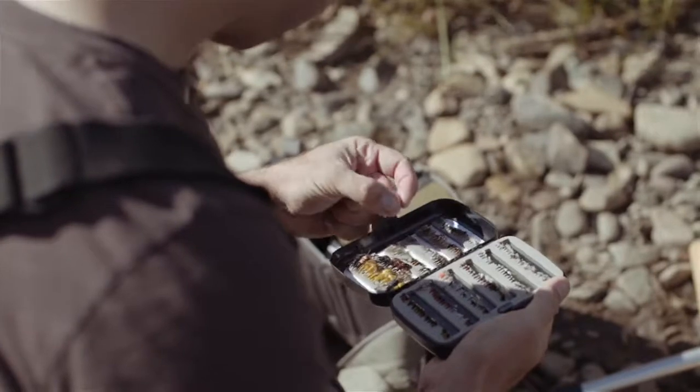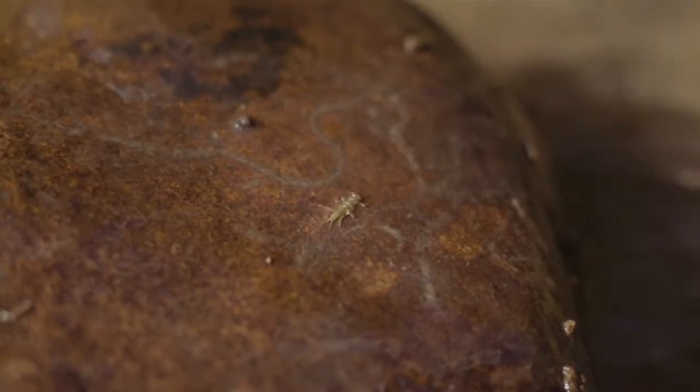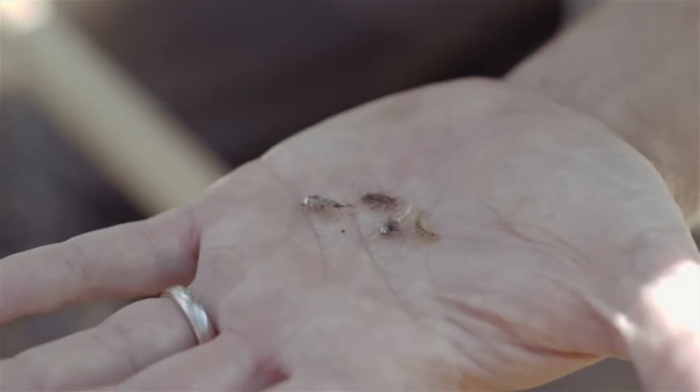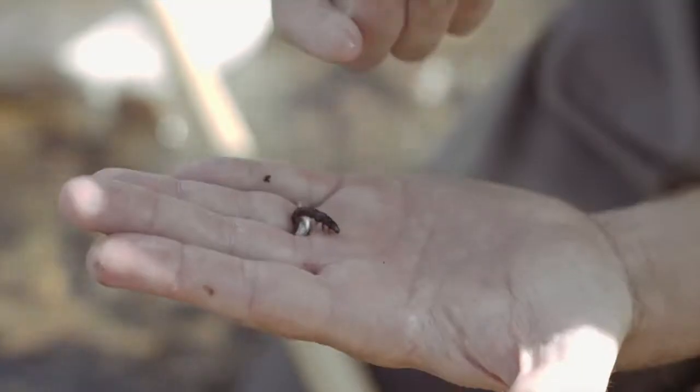With our custom packed fly selections, you'll tell us where you're fishing, when you're fishing, your skill level, and your budget. And we will match down to the life cycle, to the fly, the bugs on that water, when you're fishing.